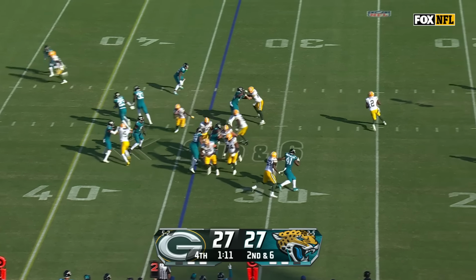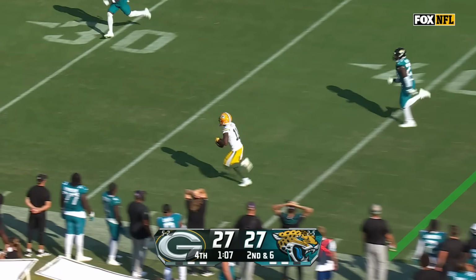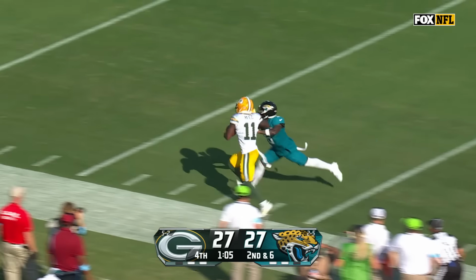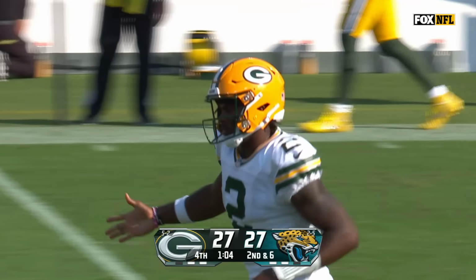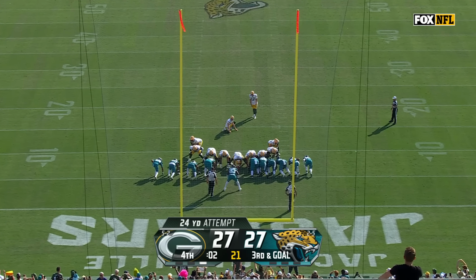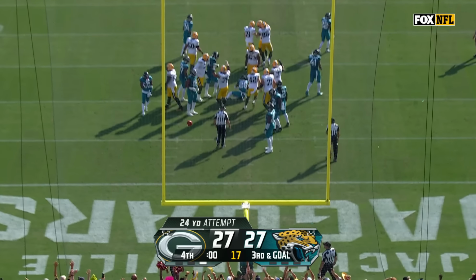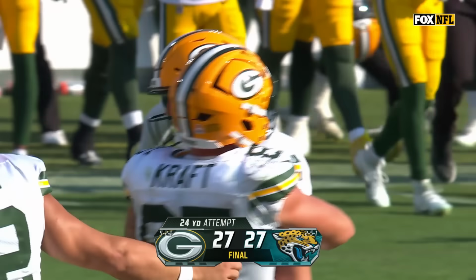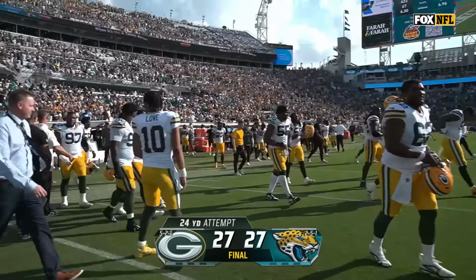On 2nd and 6, fake to Jacobs. Uh-oh, he's got him. Willis to a wide open Jaden Reed. McManus for the 2nd straight week, a Green Bay Packers game-winning field goal.